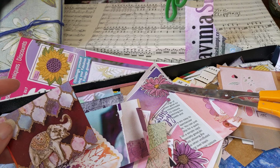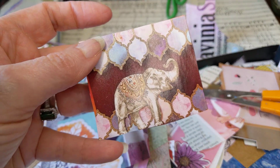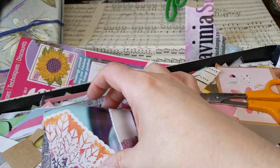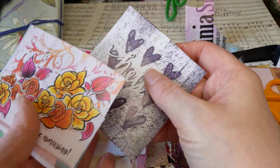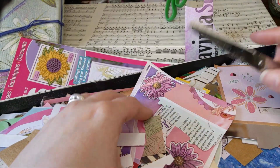Oh, I like that. See, look. It's the elephant. You get a variety of stuff. Actually, I like both of those.